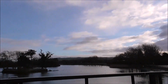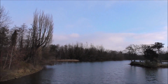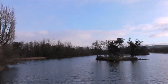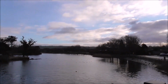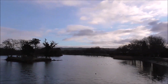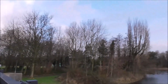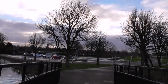So Victoria Park, February 2021. I wonder what it'll look like in another 50 years. And this car park will fill up.